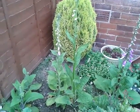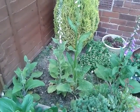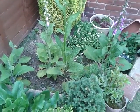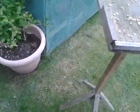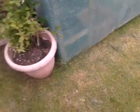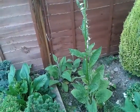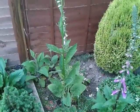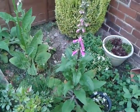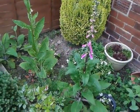Now, I have a real problem telling the difference between delphiniums and the other one, which has again escaped me because I'm not doing very well today. Let me just move my table out of the way because I'm going to crash into that. Delphiniums and foxgloves. I have real problems telling the difference between them. I think these are delphiniums, and that one is a foxglove. Or that's a delphinium, these are foxgloves. One or the other, but they're different.